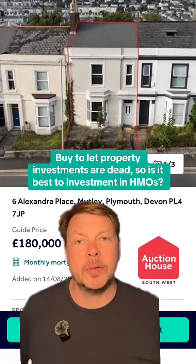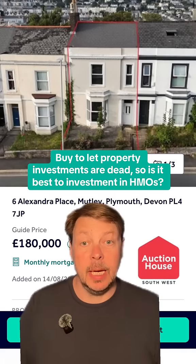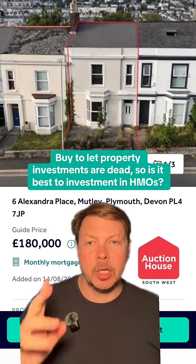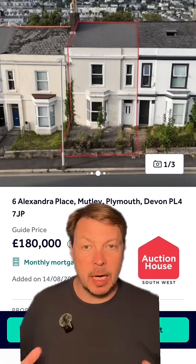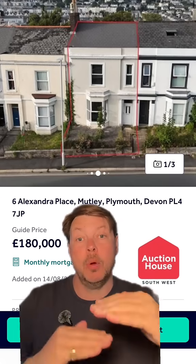Buy-to-lets are dead, and they say you have to invest in HMOs. So let's analyse this HMO deal to see whether you should be investing in HMOs or whether this is a good one. This is up for auction, guided at 180. This is in Plymouth. It currently has 6 bedrooms. It's kind of split into two: the upper floors of a 6-bed HMO and a 1-bed flat below.